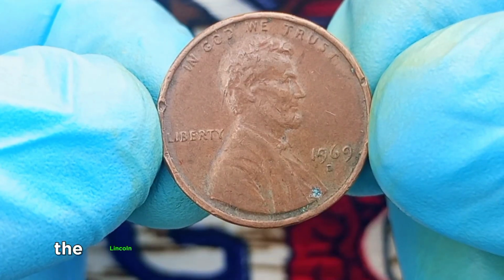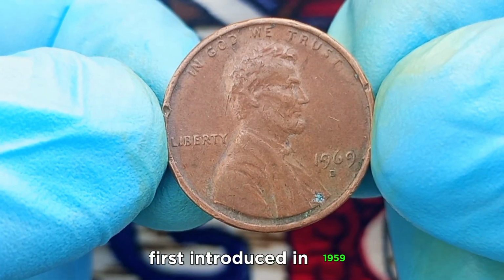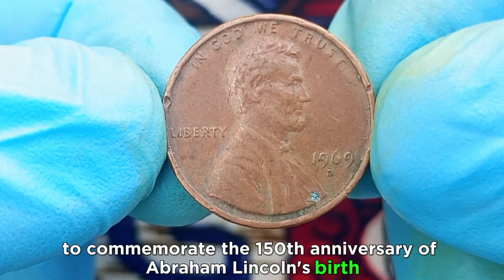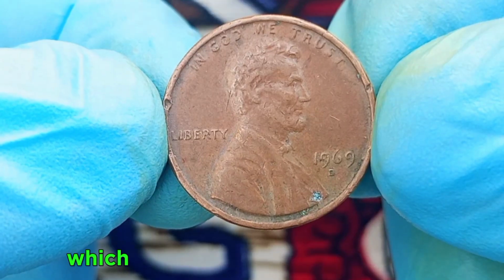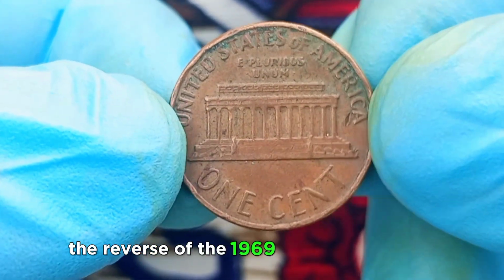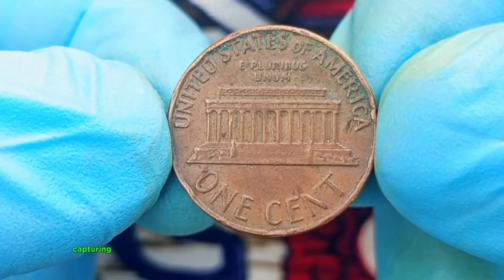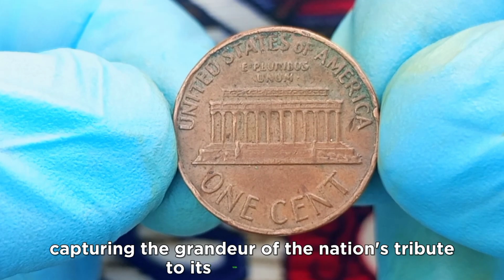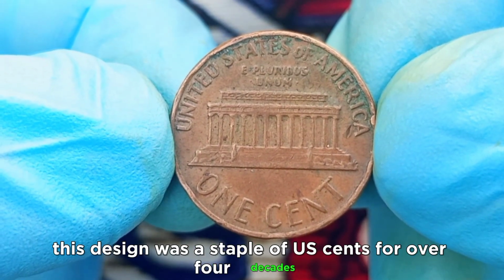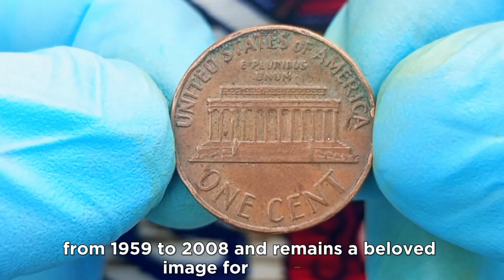First up, the Lincoln Memorial Cents series itself has a rich history. First introduced in 1959 to commemorate the 150th anniversary of Abraham Lincoln's birth, it replaced the Lincoln Wheat Cent, which had been in circulation since 1909. The reverse of the 1969 cent features the iconic Lincoln Memorial, designed by Frank Gasparo, capturing the grandeur of the nation's tribute to its 16th president. This design was a staple of U.S. cents for over 4 decades, from 1959 to 2008, and remains a beloved image for collectors.